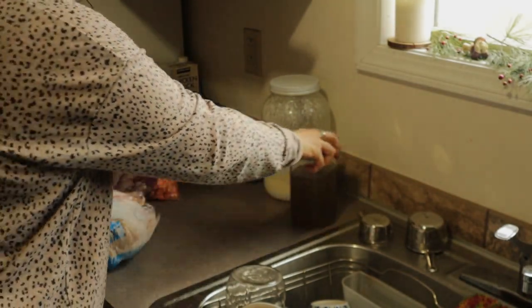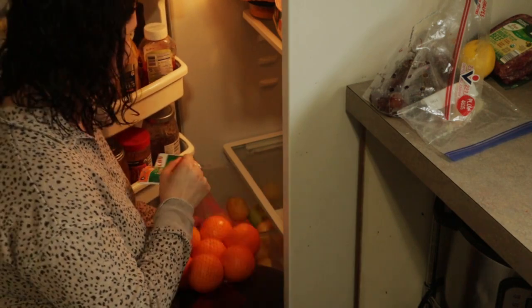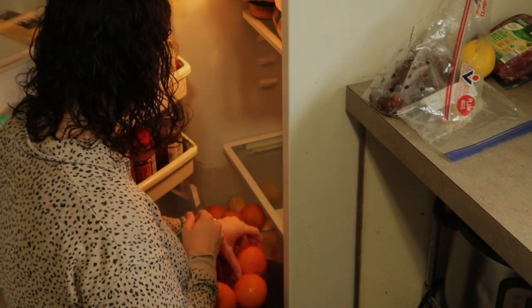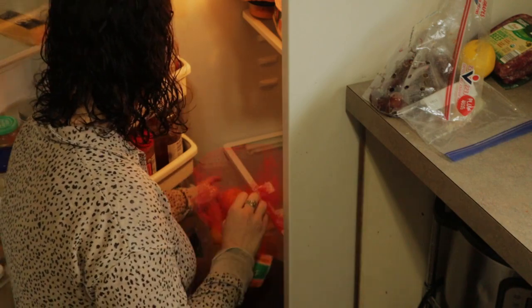So, I did pull a lot of stuff out just so that I could see what I have, what I need to consolidate, what I need to maybe prep for dinner tonight. I do know that we have a good bit of leftovers, so we're going to have leftovers for dinner tonight.